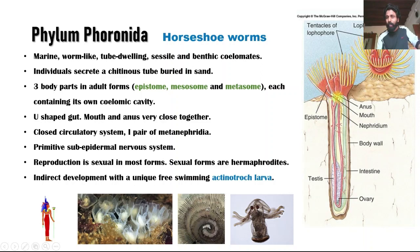But there is a slight difference. Mouth is encircled by ciliated lophophore, but anus is a little far away from mouth and it is not enclosed within lophophore. It is outside the lophophore. And while talking about the circulatory system, it is a closed circulatory system.